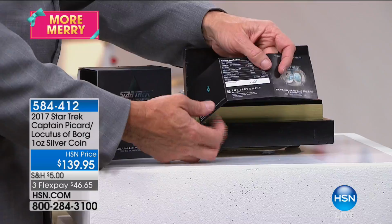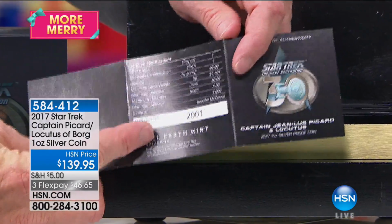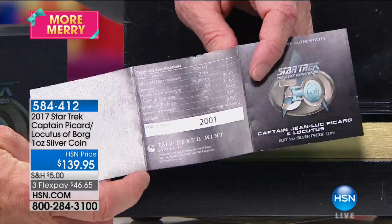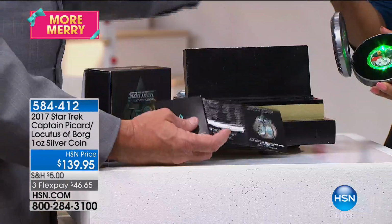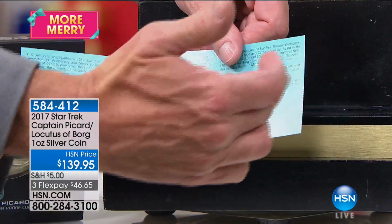That, I'll show you the certificate of authenticity. And then you see that it's individually numbered, as you can see, the Perth Mint. There you go. And even with me kicking it halfway across the studio, it still works just fine. As you can see, well made. And there's the certificate that tells you everything about this.